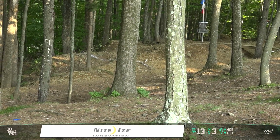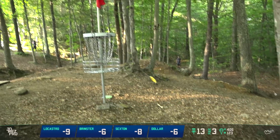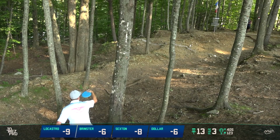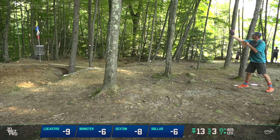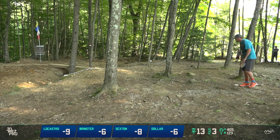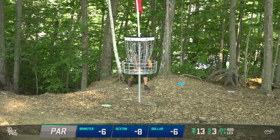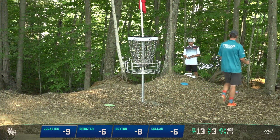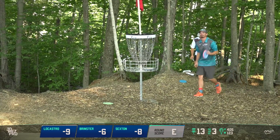Oh, that's an unforced error. And Nikko, man, ooh, giving a little bit of a bid from a pretty tricky spot. Steve for his par. Dollar for a birdie, 50 feet or so. Throw it straight. Gotta throw it straight. Nikko par, Matt par, Steve par.